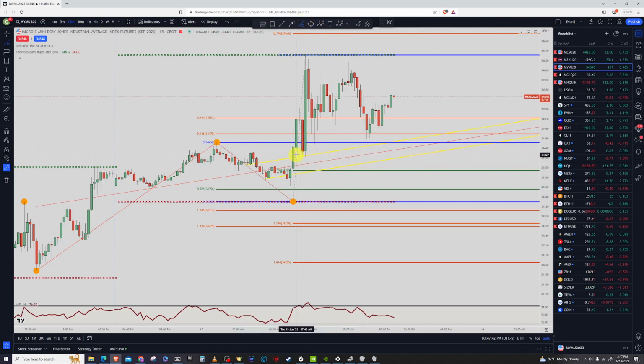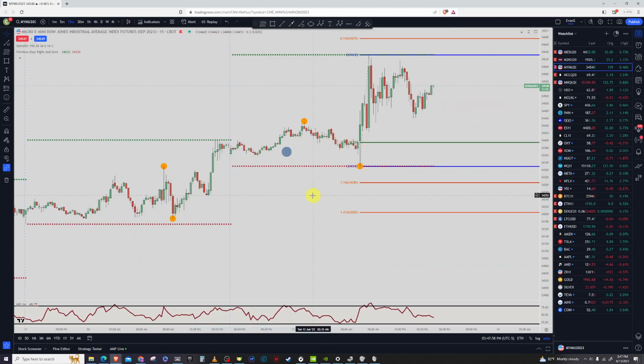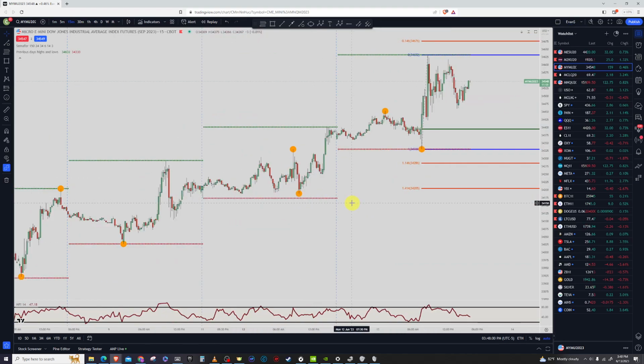And say you did get in, you're at your 73 pips or ticks for it, and your stop loss would have been about 55-ish or so. So that would be a nice little risk reward right there for that one. But fortunately, I missed that one to get into it, and that is what we are looking for.